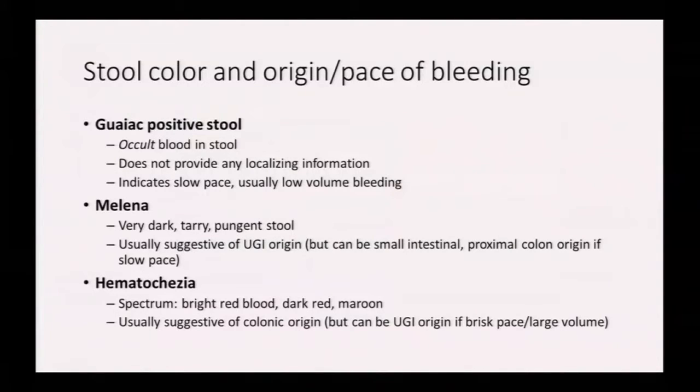So there's guaiac-positive stool, right? So guaiac-positive stool is occult blood in the stool. It does not provide any localizing information and does not tell us anything about what's going on with the patient. So it just means that there's some blood in the stool. And so you don't know whether that's a torrential upper GI bleed or whether or not it's a slow bleed. Usually in GI, when we talk about guaiac-positive stool, we're talking about a slow bleed.